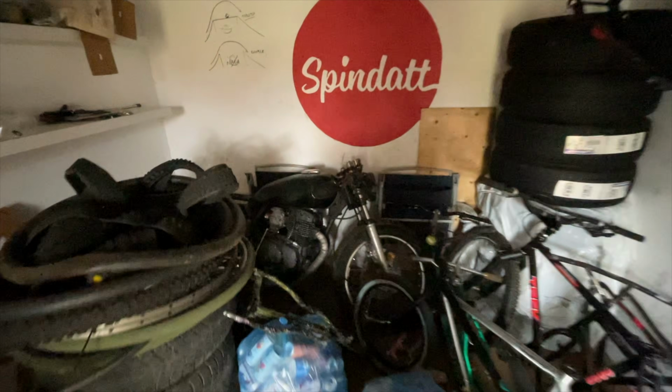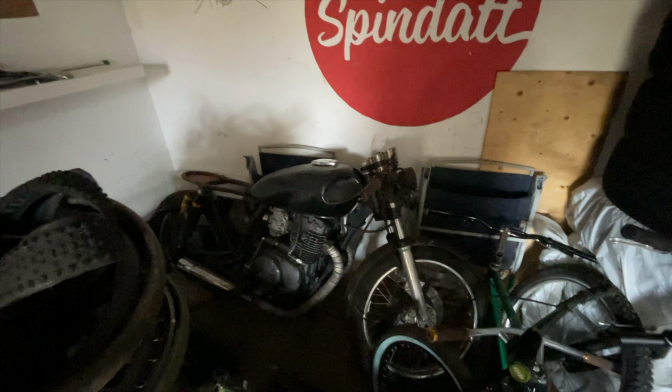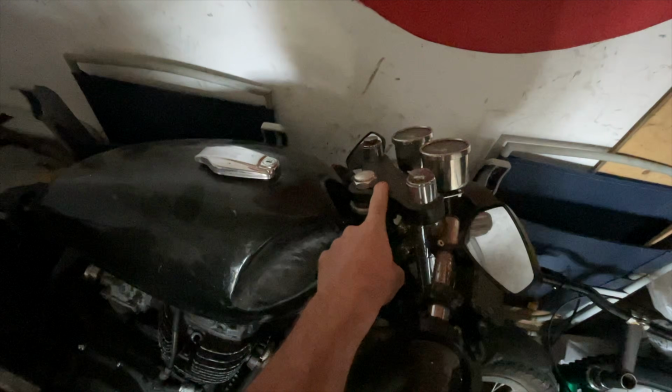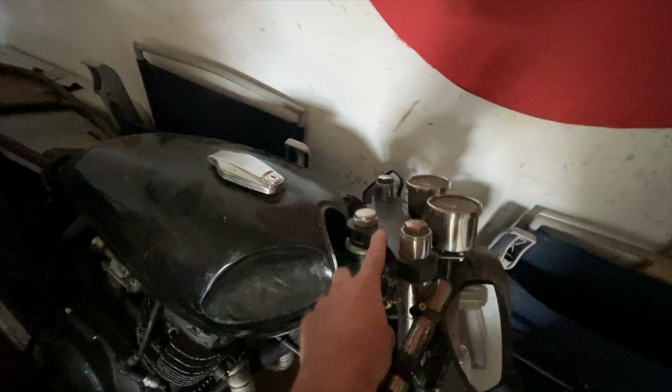So buried back here is my old 79 XS 400. As you can see, I have clip-ons on it. I actually have a Cognito Moto triple tree on it. It's very much set up as a cafe racer. Originally, this thing had a drum front brake. This is converted to a CB 550 front end, hence the Cognito Moto custom triple trees to make that work.